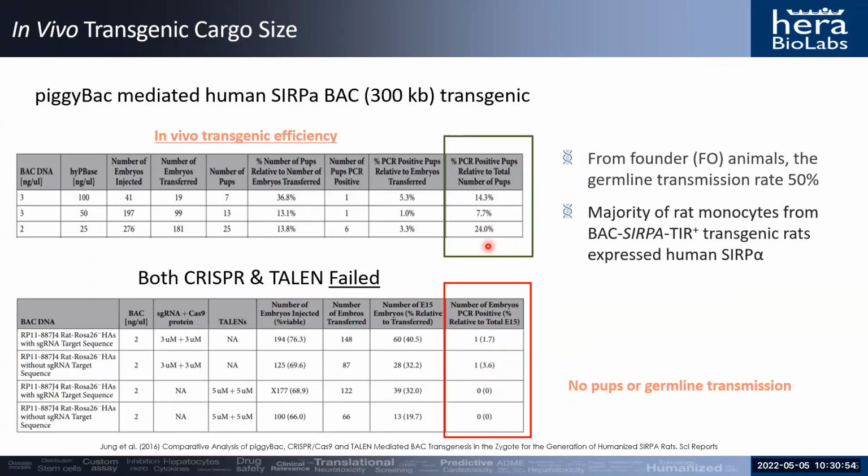Also, the integrations are enzyme mediated, so they're discrete single integrations. They're not concatemerized or chewed up. You have a high percentage of BAC transgenic animals that actually have the full BAC in the original sequence. And that goes for large constructs as well as small constructs.